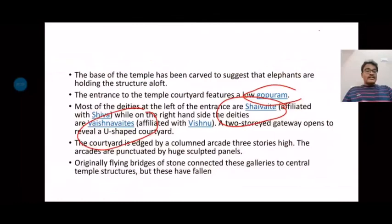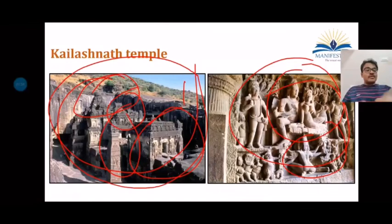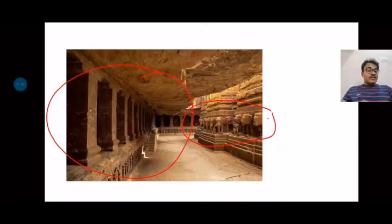And this finishes the discussion on Ellora. In Ellora, the caves are similar to the Ajanta caves, but the temple which is present here, known as the Kailashnath temple, is more prominent. If you ever visit Ajanta or Ellora, you can find all these features present there. So this finishes the first lecture on cave architecture.